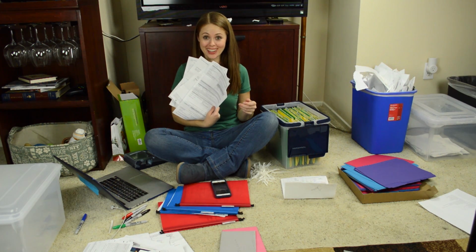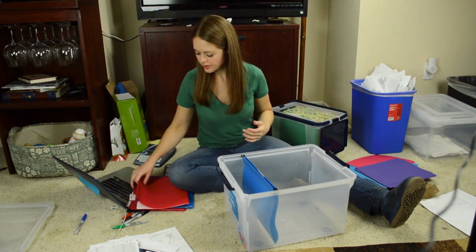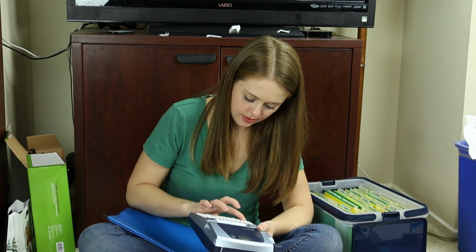I'm almost done, you guys. After filing all my bills and financial papers, I still had some things left I needed to keep. So I created a second filing box with red folders for school stuff and blue folders for home stuff. I didn't sort it by month, just alphabetically.